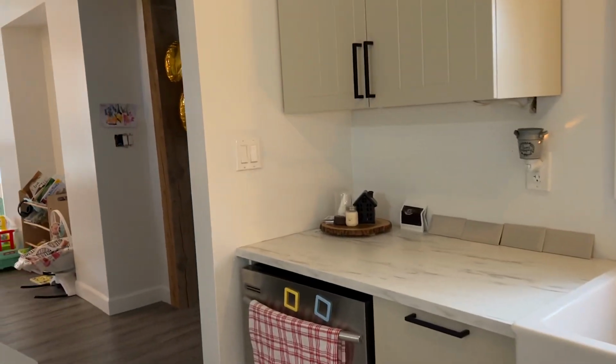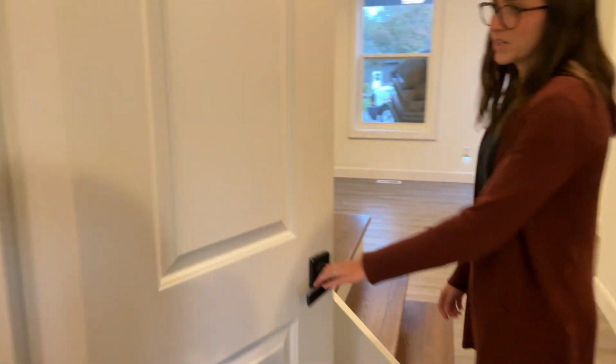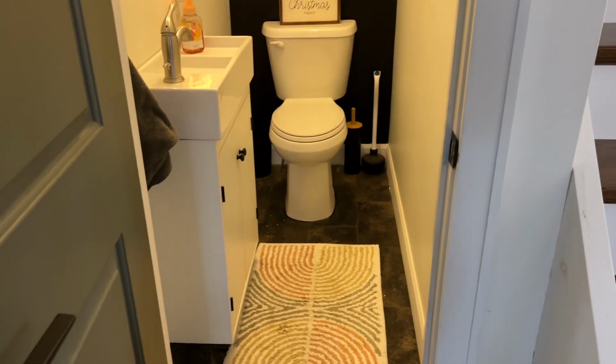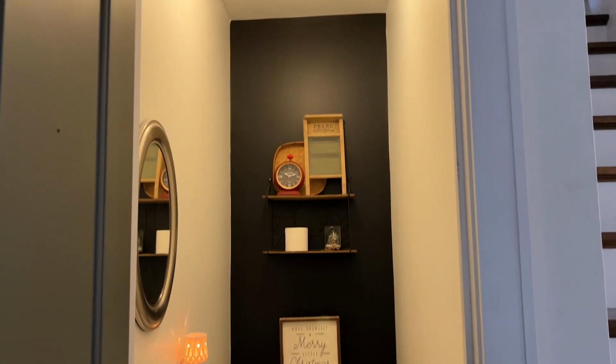Then here is the little tiny bathroom that's beside the stairs before. Nothing special about it before, but really nice to have a bathroom on the main floor for when Remy is potty training. And then this is the after, so I just painted the back wall, added a rug, made it a little more interesting, and then painted all the doors downstairs this nice green color.